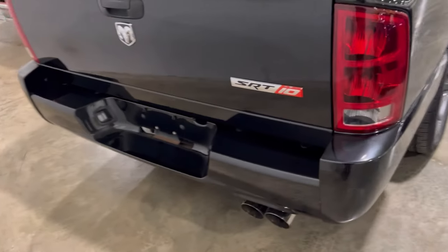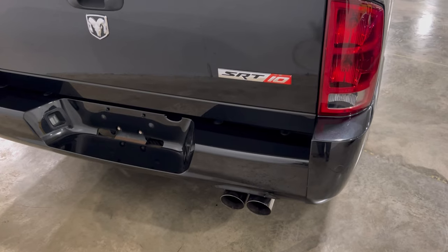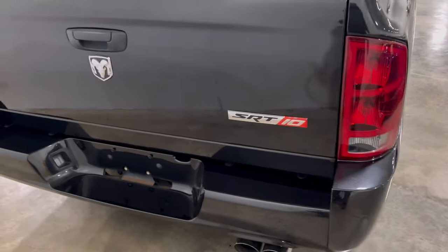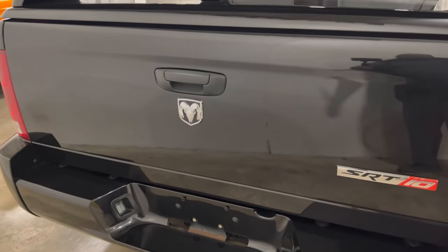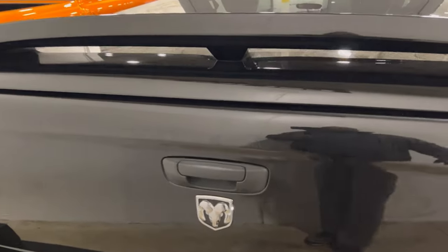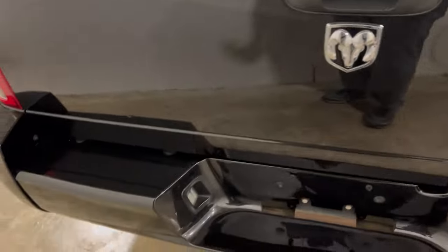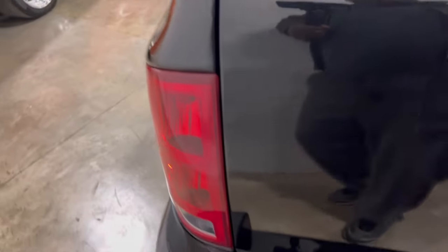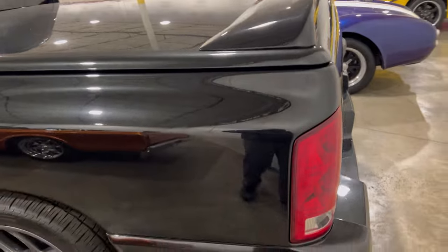You swing it back around, look, the same dual tip V10 exhaust, and the SRT10 badge on the back, that Ram. You know, this is nice. This is real nice. If I had it, I'd be drag racing with it. Oh, I definitely would be. I'd take it to the track.